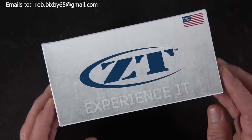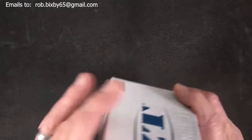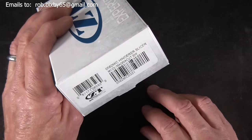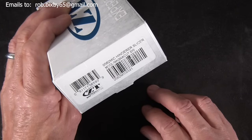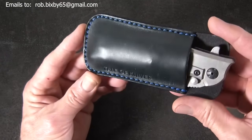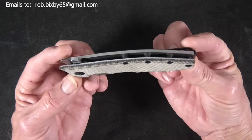Next up, we got one from ZT that has definitely piqued my interest. And ZT wants you to experience it, their American-made knife. The knife inside the box is the ZT0562MIC Hinderer Slicer in MagnaCut. And not only MagnaCut, oh, by the way, it comes in a black slip case with blue stitching. Not only MagnaCut, but, ooh, how about a little OD green canvas micarta for a scale, huh?